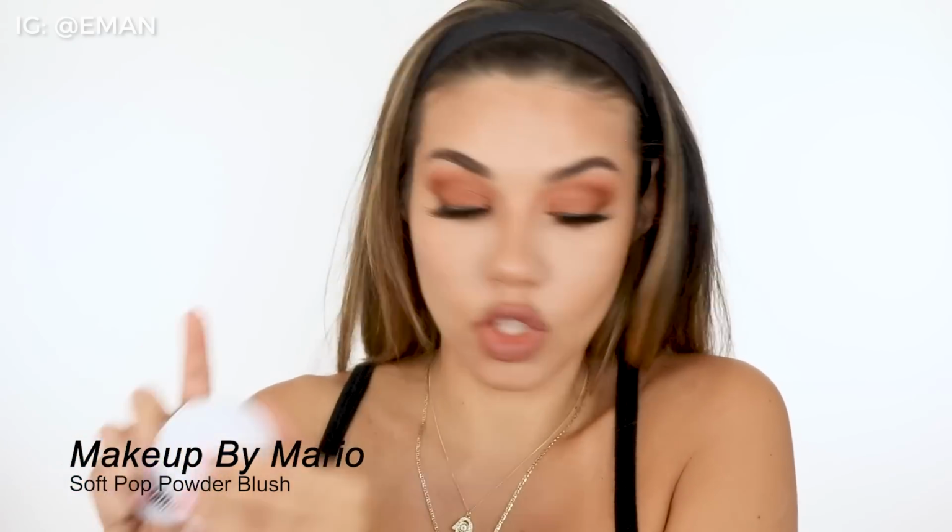Okay, this peach color for sure. This is called Creamy Peach. Okay, and then we also have this one here. This is called Wild Berry. So I feel like this color would be very pretty as a base, and then a pop of Creamy Peach just in the center. You guys know I love mixing blushes. It's kind of like my thing.